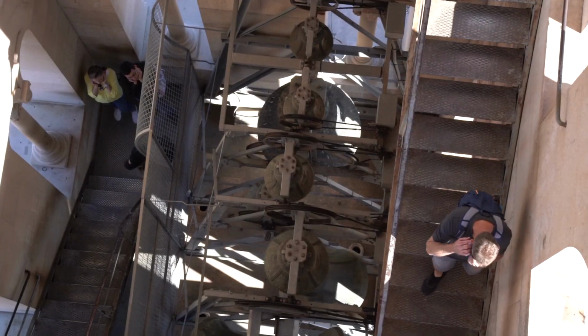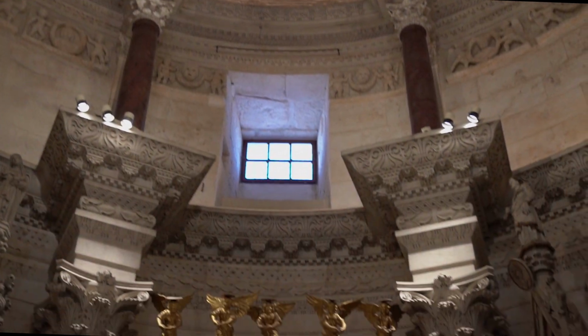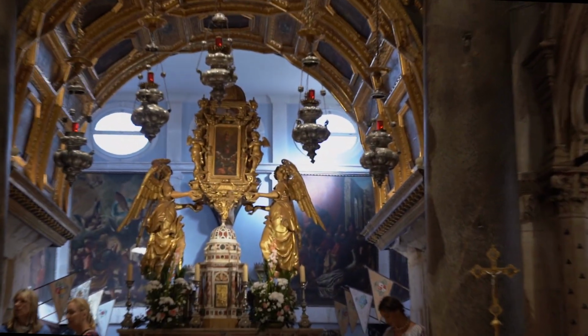Then, the bells clang. As our hearing recovers, we descend from the tower and tour the St. Domnius Church itself and the Temple of Jupiter.